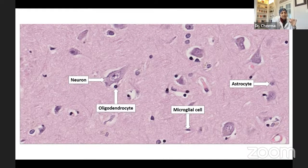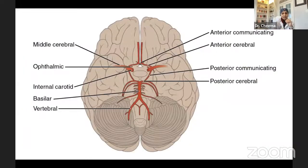Okay, pretty quick, I'm going to go over the blood supply. The brain receives blood flow from two main sources. One is the internal carotid arteries. The internal carotid artery arises at the neck; even clinically, you can palpate the carotid artery here. It arises at the point in the neck where the common carotid arteries bifurcate, and the other arteries are the vertebral arteries. So these are the main arteries that supply the brain.